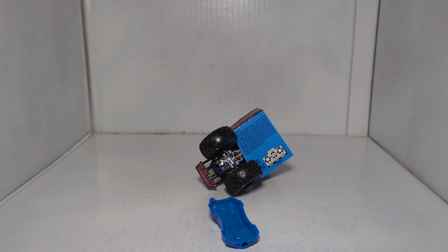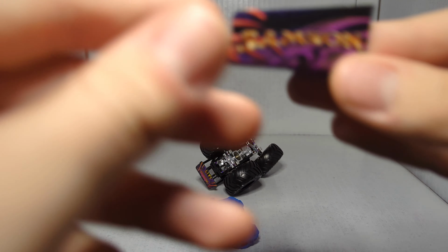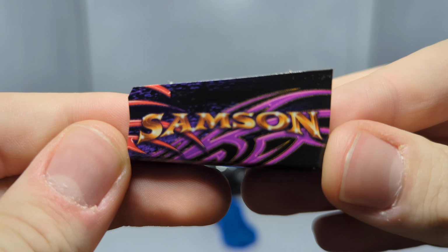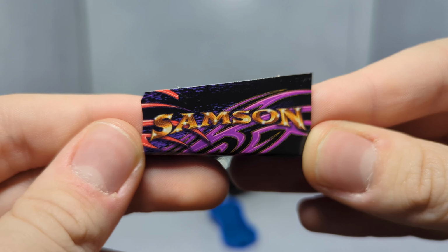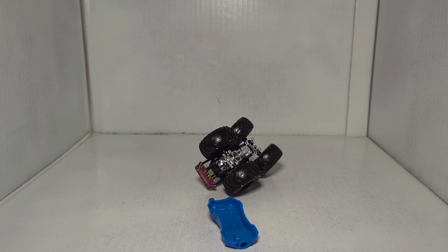Get rid of that little plastic piece right there. That is not necessary. All right, so here is the card art right there. That looks really freaking cool. I love the pinstriping on there with the golden lettering. That is cool. I like that a lot.